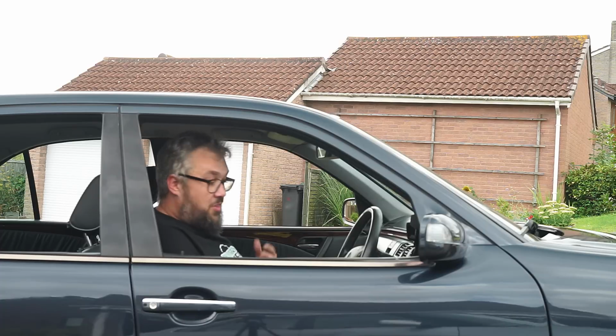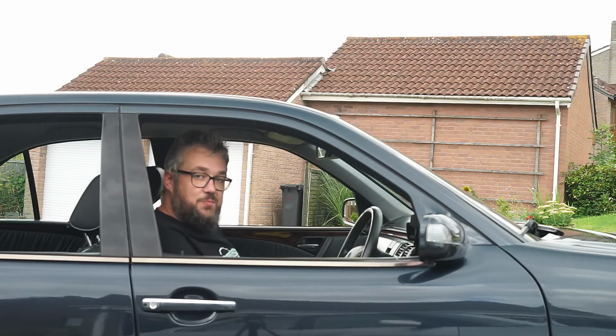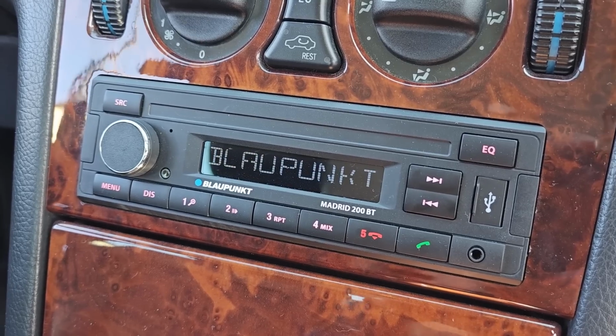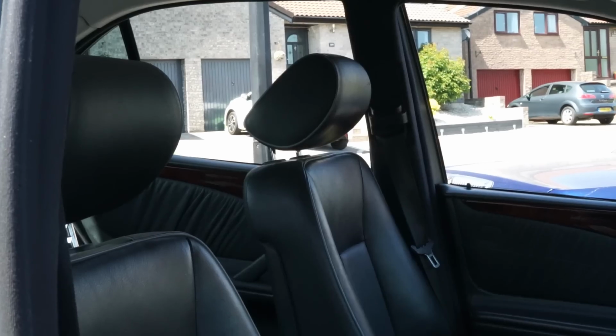That just leaves the old Mercedes. So what's that been up to? Well, not a lot to report really. I've just been using it. I'm really smitten with it. It's just a lovely, lovely thing to drive. It's smooth, it's quiet, it's comfortable, stereo's great, it's got the leather.